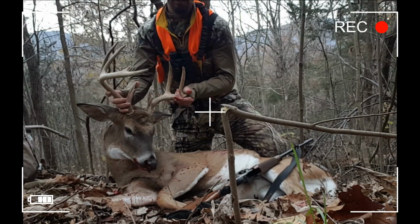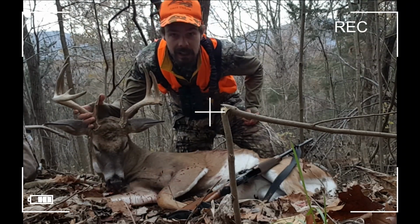One of the better bucks I've shot in Virginia. So here he is.